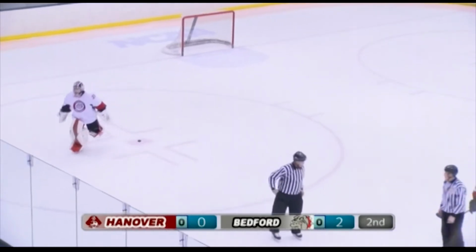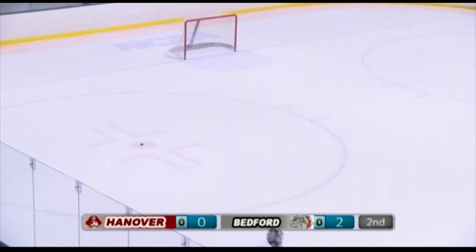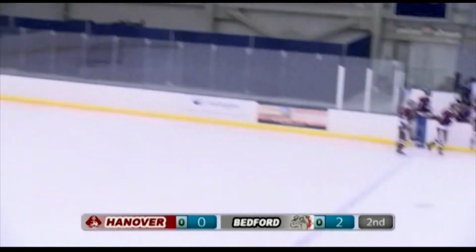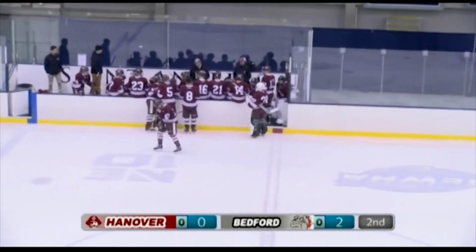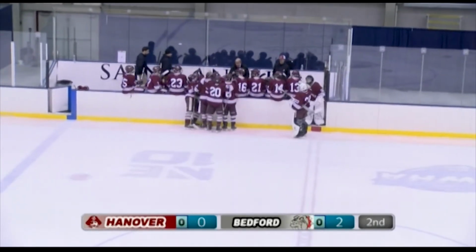They're going to try to figure it out because, listen, they're down by 2. This is their second 5-on-3 they've had, and they haven't been able to figure out Bedford's defense. So, smart play by the Hanover coach to take a timeout, discuss how they're going to deal with this power play, and try to pop one in behind Guimont.